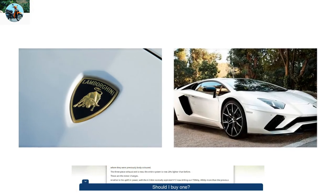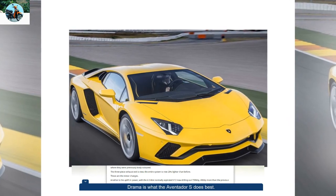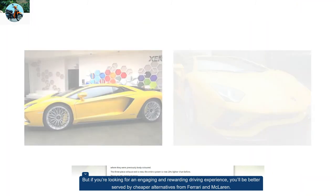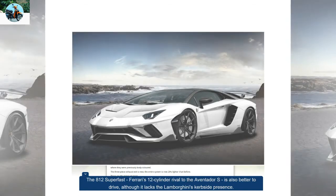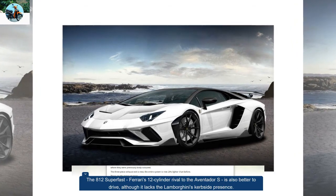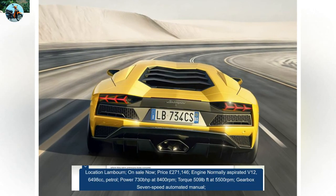Should I buy one? If you crave a theatrical and memorable supercar experience, absolutely. Drama is what the Aventador S does best. But if you're looking for an engaging and rewarding driving experience, you'll be better served by cheaper alternatives from Ferrari and McLaren. The 812 Superfast, Ferrari's 12-cylinder rival to the Aventador S, is also better to drive, although it lacks the Lamborghini's curbside presence.